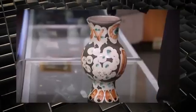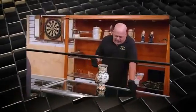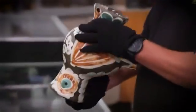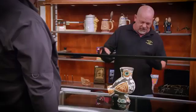John walks into the pawn shop with a Picasso ceramic owl vase, hoping to sell it. One of the most influential artists of the 20th century, Pablo Picasso himself, sculpted this. One fantastic thing about the vase is its uniqueness. What are Rick's thoughts on it? This looks like one of his owl vases. He was making them in the 40s and 50s in France. I'm telling you, just the design of it is a hoot.